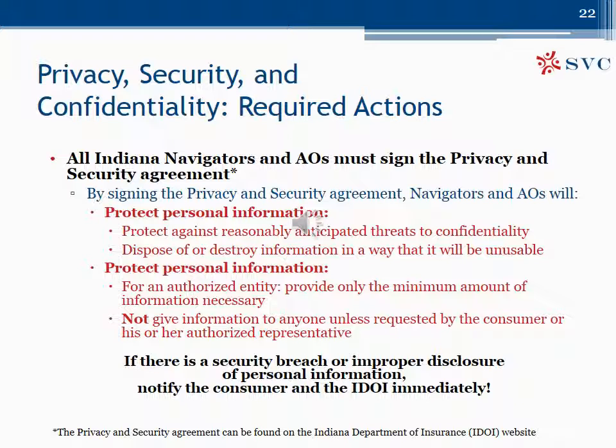In spite of the precautions, it is possible that personal information could be released. If that is the case, it is important to notify the consumer right away and to notify the Department of Insurance.